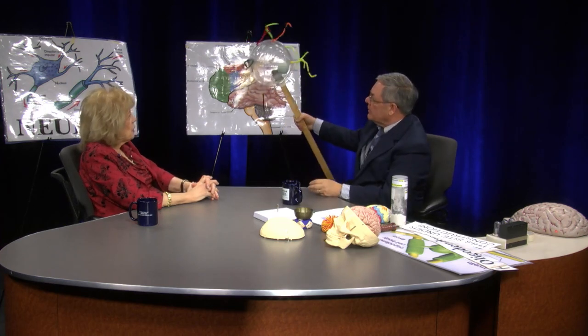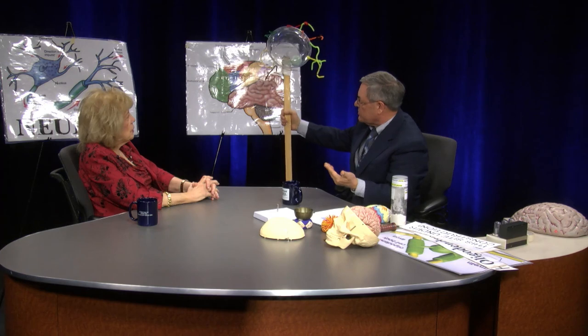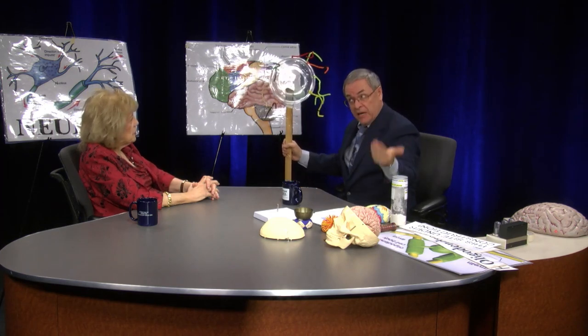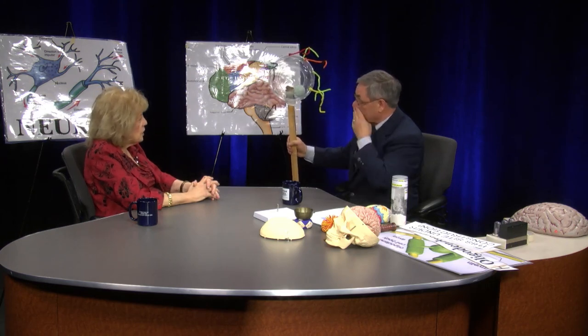Let's look at this. This is a model of a neuron. Now remember, you have about 86 billion neurons and other cells in the brain. 10% of the 86 billion are the nerve cells that you have in the brain, the neurons that you see here. The other 90% are support cells. And you're going to see what those do.